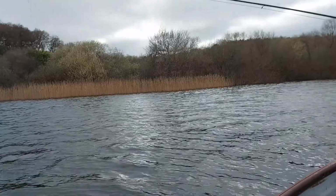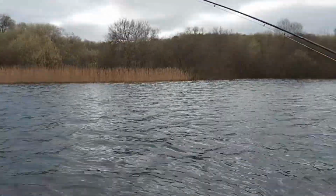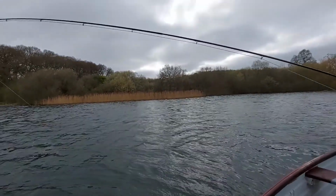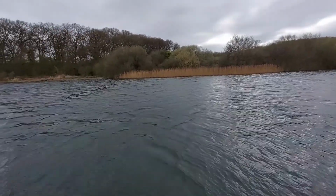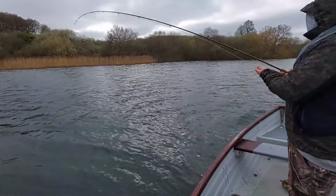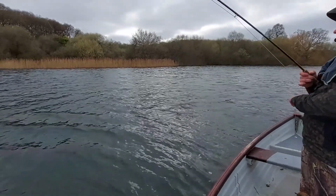We moved a bit further along the windy shore and Raphael was soon into a fish. He's feeding the line as it runs off to avoid it jerking the hook out.